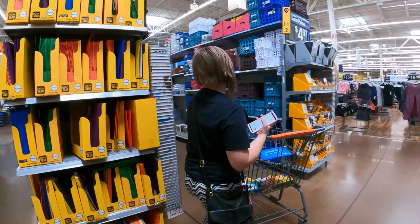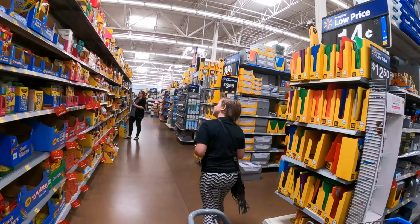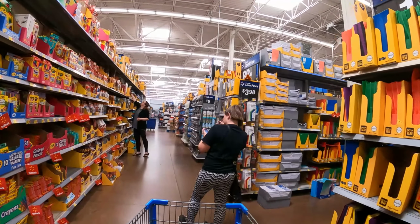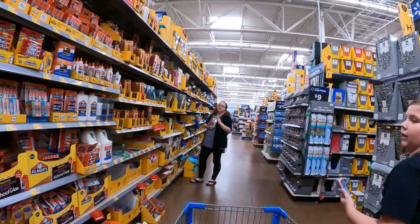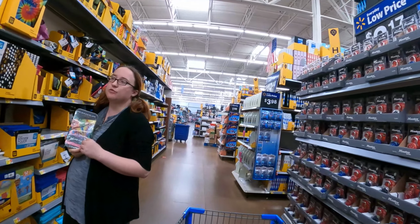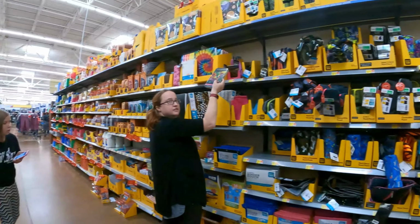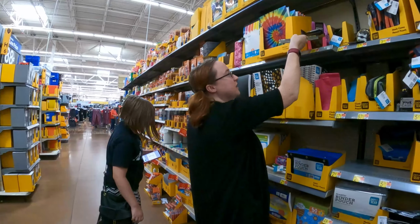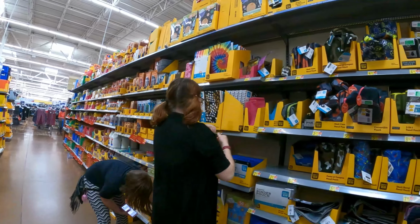Like that! Whoa! I doubt there's gonna be ink in here. I love how they just stashed these on the shelf with all the really cheap stuff. They're hoping somebody's gonna just grab them. Yeah, they're like 20 bucks. Yeah, it's Prismacolor.